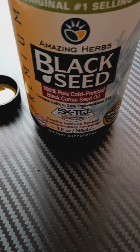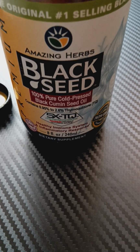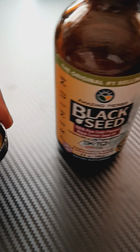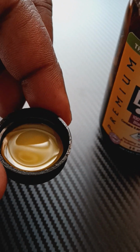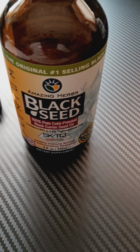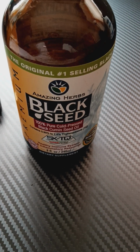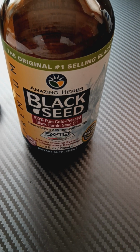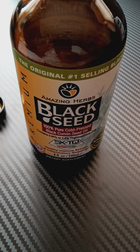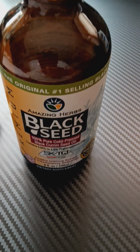This is the Black Seed Oil episode right here. As you can see, I put some in the cap right here, just golden brown in color. That's what it looks like. This is one of the first herbs that I was taking along with the sea moss. This is a very powerful, very good herb to take. Everyone should try this and begin with this.